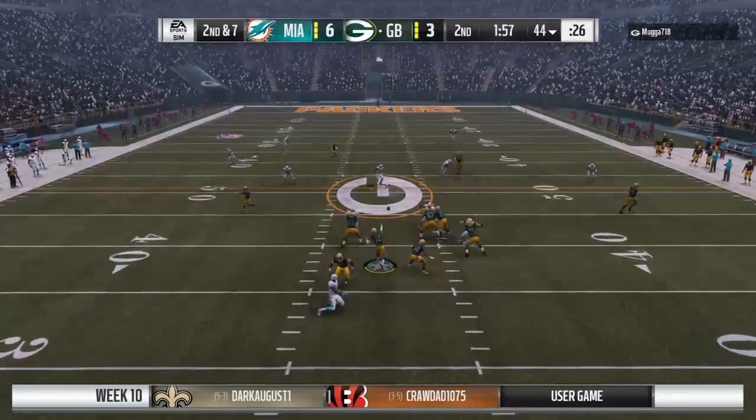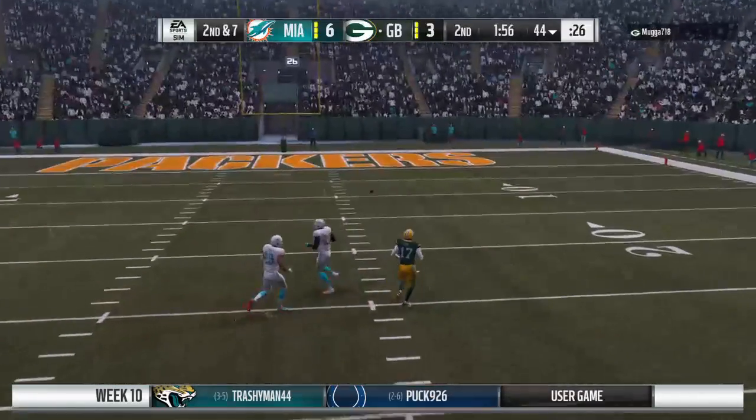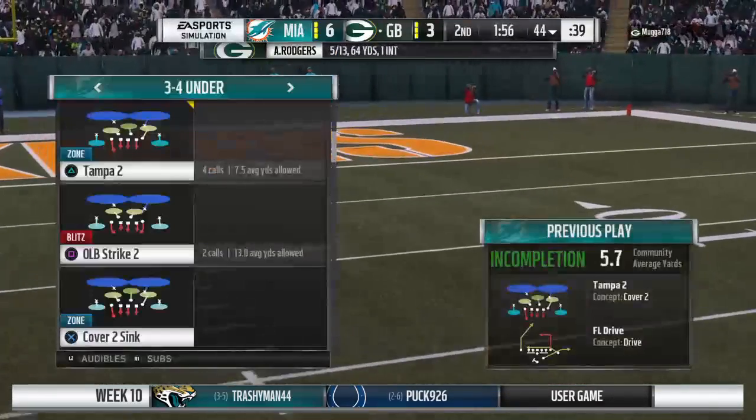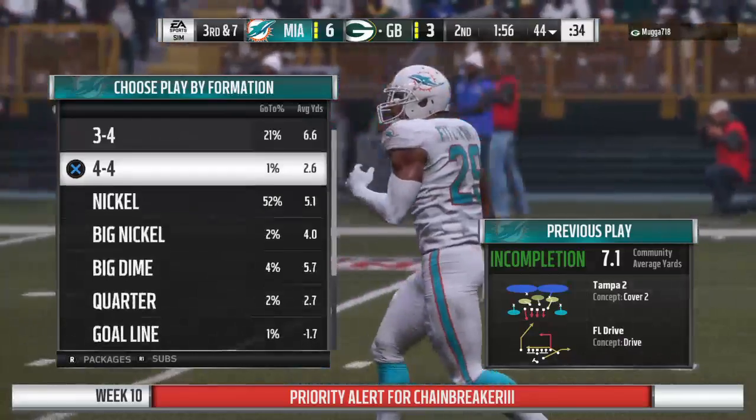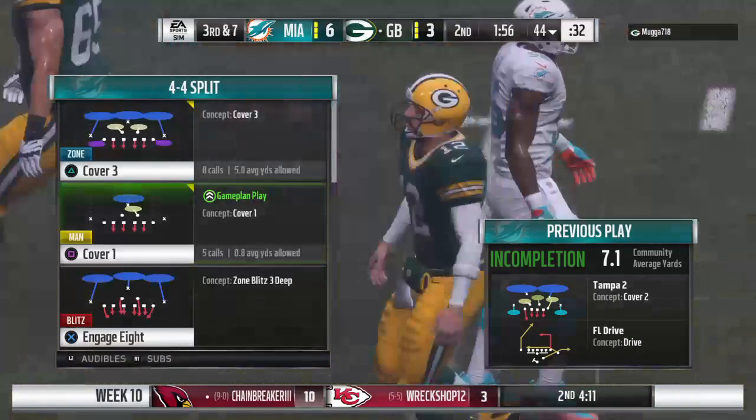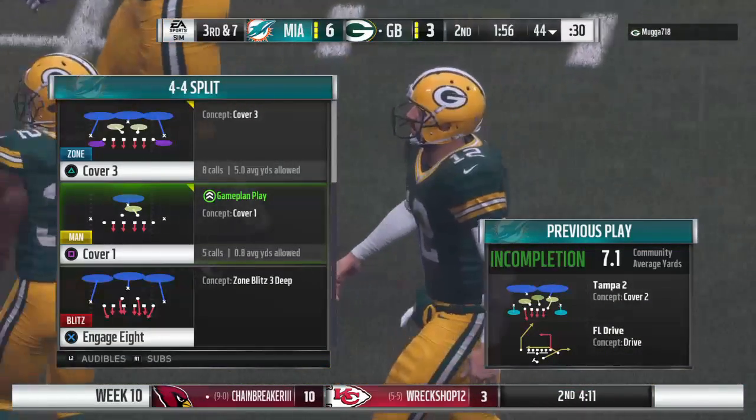Rodgers to throw on 2nd down. And incomplete on the deep ball. What a difference a week makes. Last week he hit on over 80% of his passes. This week he's down under 50%. What do you see as the difference?